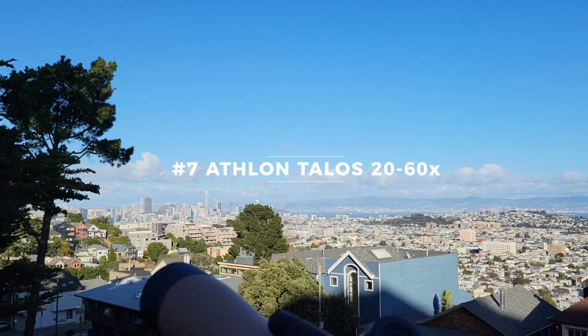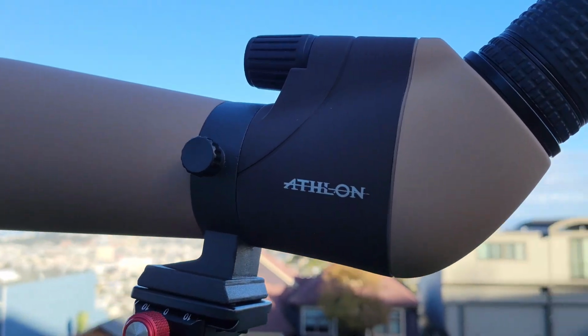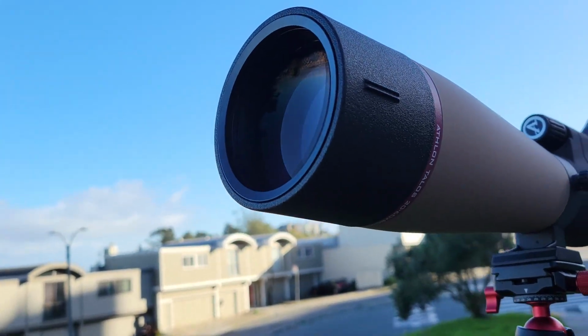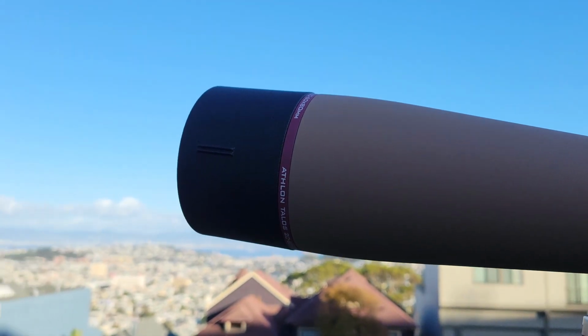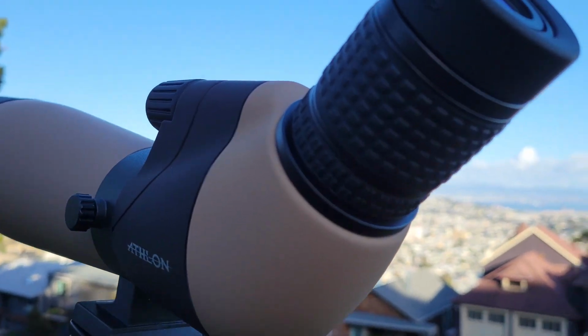At about $150, we have Athlon's most affordable spotting scope, the Talos. Not only is this scope sharper than any other scope that I've tested under $150, it's sharper than a couple of scopes that are twice as much or more. While there are more rugged and feature-rich spotting scopes, I don't think you'll find a better one under $500.